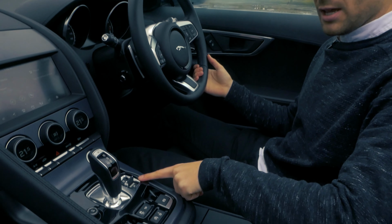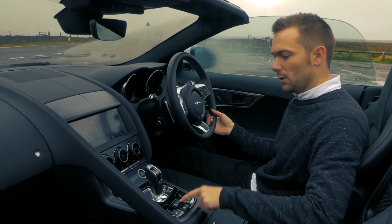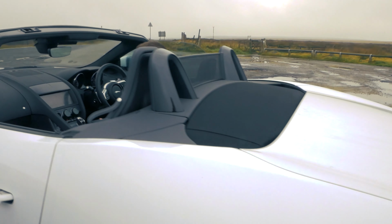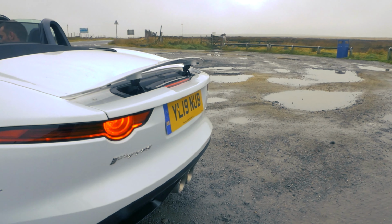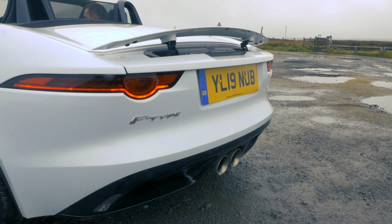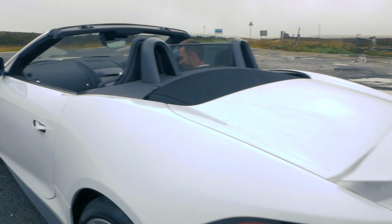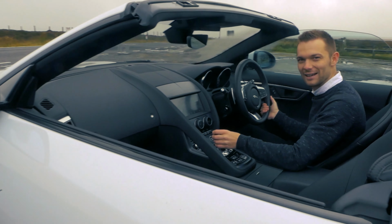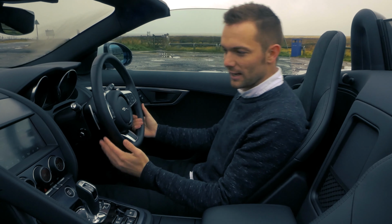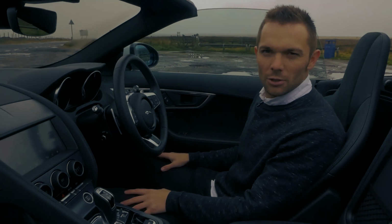Along with your dynamic modes here, I'm sure you can guess what this one does. This is for the exhaust. So what I'm going to do, if I start it up, if you head round to the back, I want you to hear this car. How about that? What an exceptional car. I love sitting in here, and all it's doing is making me want to drive. So let's go and do that.